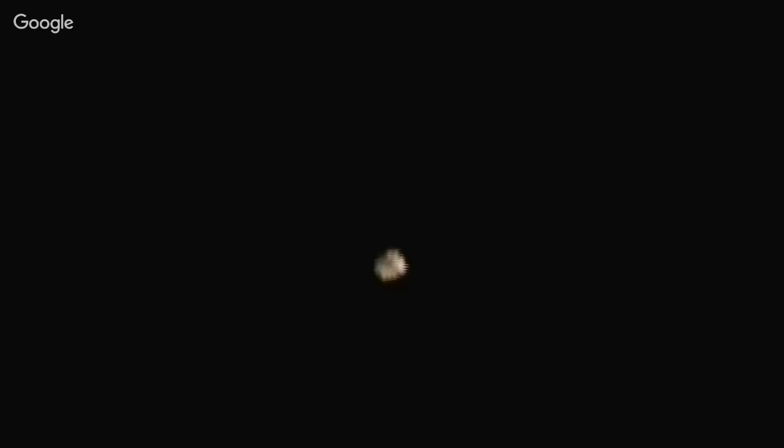Just upgraded to SkySafari 5 Pro, and I can't recommend this program enough because it is fantastic. I couldn't give a stronger recommendation. It's as capable as most desktop planetarium programs, but fits in your phone.